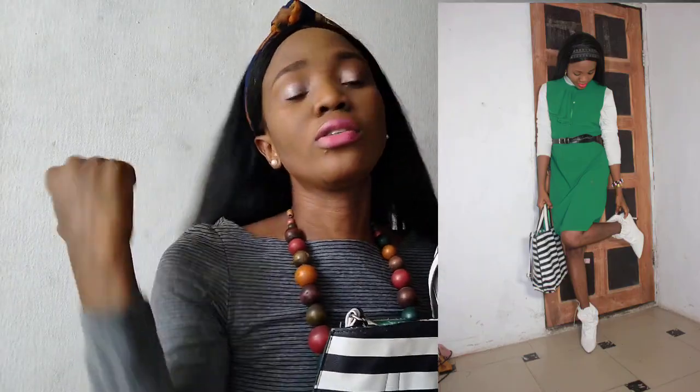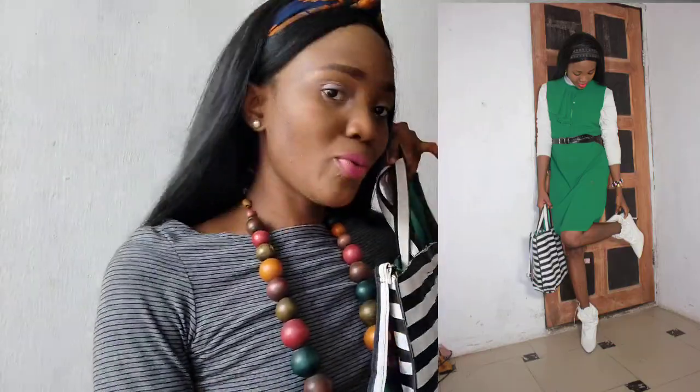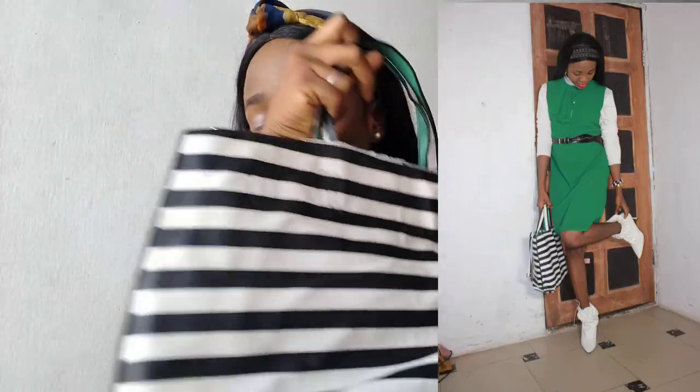I like it for the extra on my work outfits. This is black and white stripe. This is something that just goes over what I'm currently wearing. It's one of my favorites, and I love what this bag does when I style it with outfits.